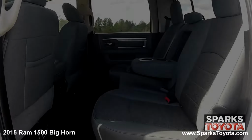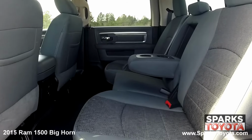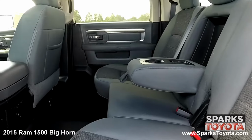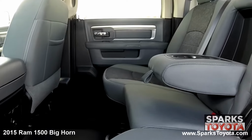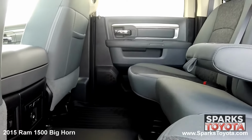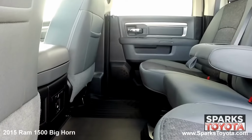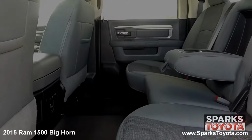In the back seat, you'll notice this Ram has been very well taken care of. Passengers can utilize the fold-down armrests with cup holders, the door bins, and the power outlet, as well as under the seat and seat back storage. There are also child safety locks for peace of mind.